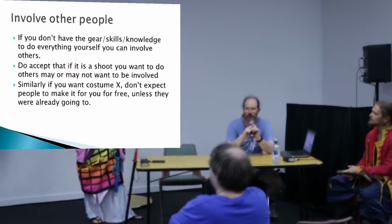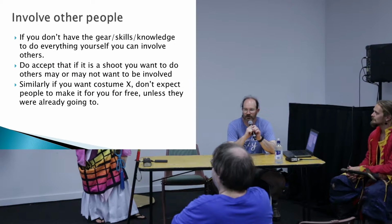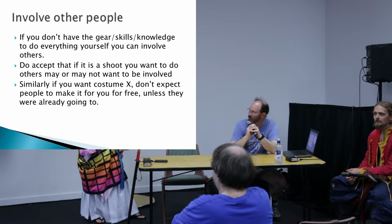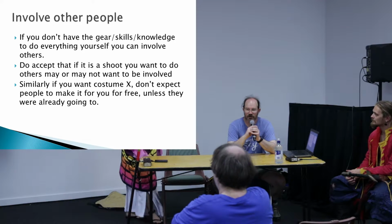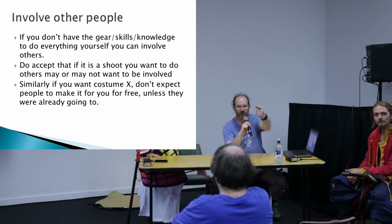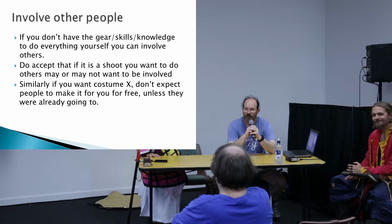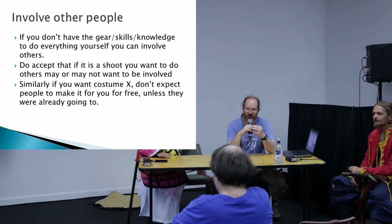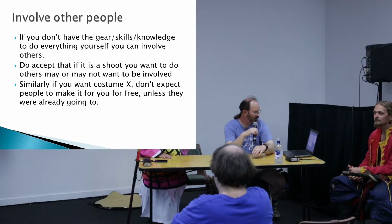Okay, so not every person in a shoot will have the skills to do everything. Some people will and can do a shoot with no other people, but for most of us, we need at least somebody on that side of the camera and somebody on this side of the camera. We may have a whole range of other people that we can ask. Just a couple of attitude things. Just because you ask people doesn't mean they're going to do it. People have their own lives and own decisions to make.